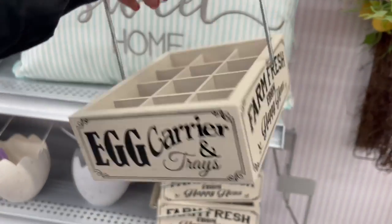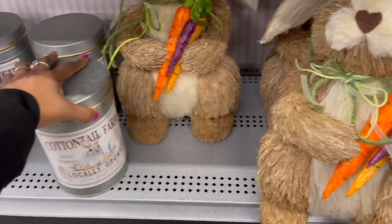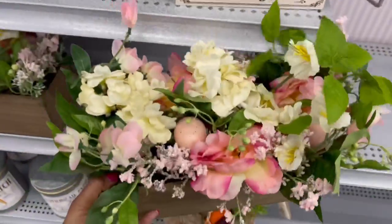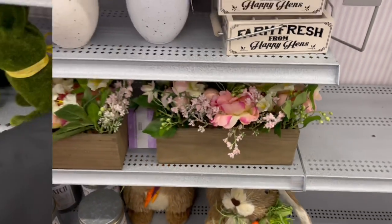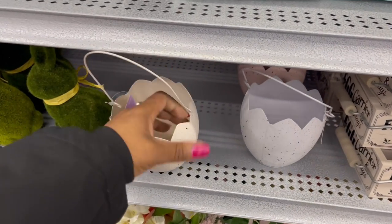I love it. Girl, 13 bucks for that. These galvanized down here, these are super cute for 13. Got the bunny here. Oh, they have these right here already done up nice with the eggs in there. I don't see a part. Wait a minute. Let me see. 60. Girl. $7 for these right here. They are cute. The cracked eggs.